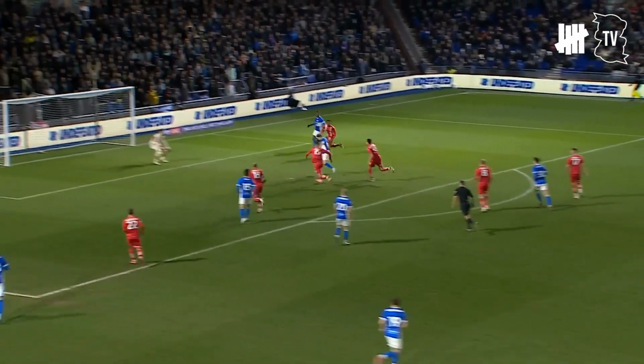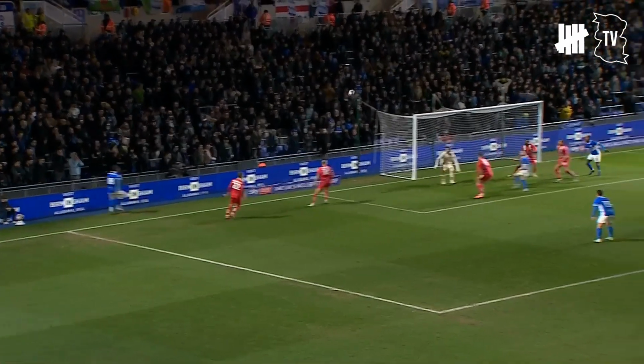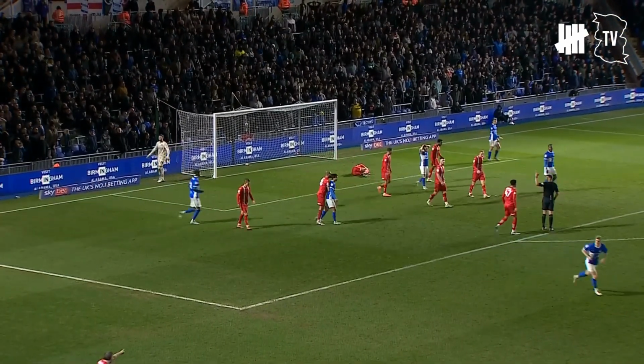Iwata into a dangerous area. Alfie May is there. It's a brilliant save by Keeley, who closed the angle down well. Vinson stands it back up into the penalty area. Ethan Laird was there, bodies everywhere, and the whistle goes, and the free kick is awarded to Leyton Orient.